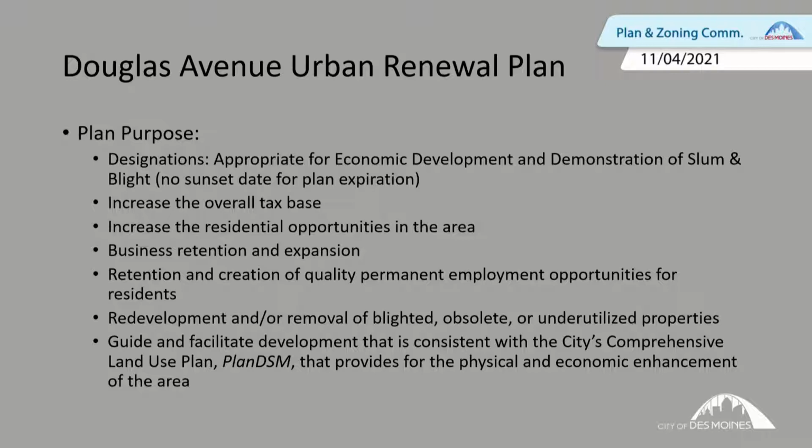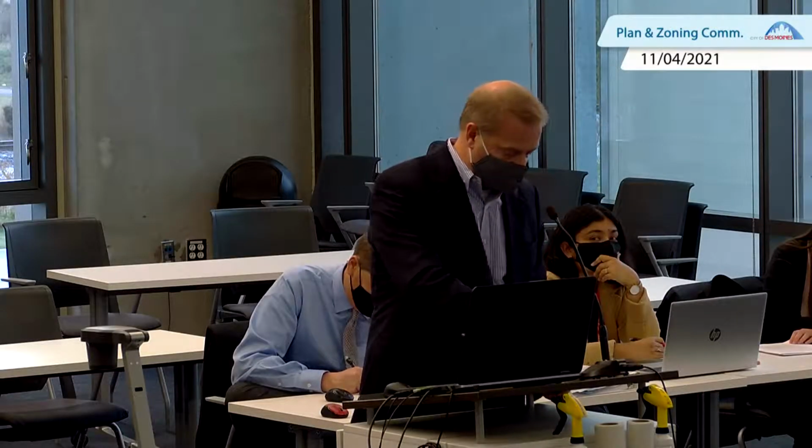We see an increase in the residential opportunities in the area. We see that there's a need for that in this area. And not just that, we believe that the entire socioeconomic strata needs to be addressed as far as housing whenever we go forward and we're trying to look at things. We believe that in this area we should definitely pursue that.